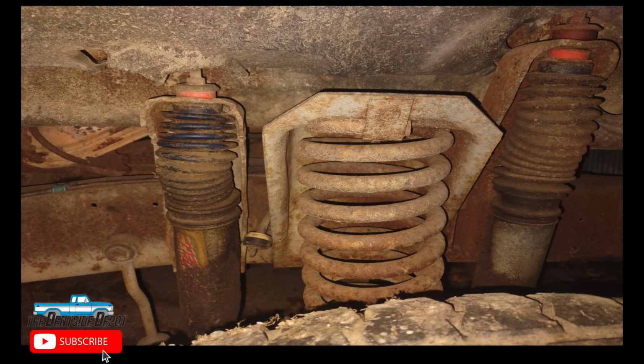Now, something I have noticed about all these Dearborn trucks is that they all seem to have the handling package on them, and that being the twin front shocks and a few other things, which I think is a really cool option.